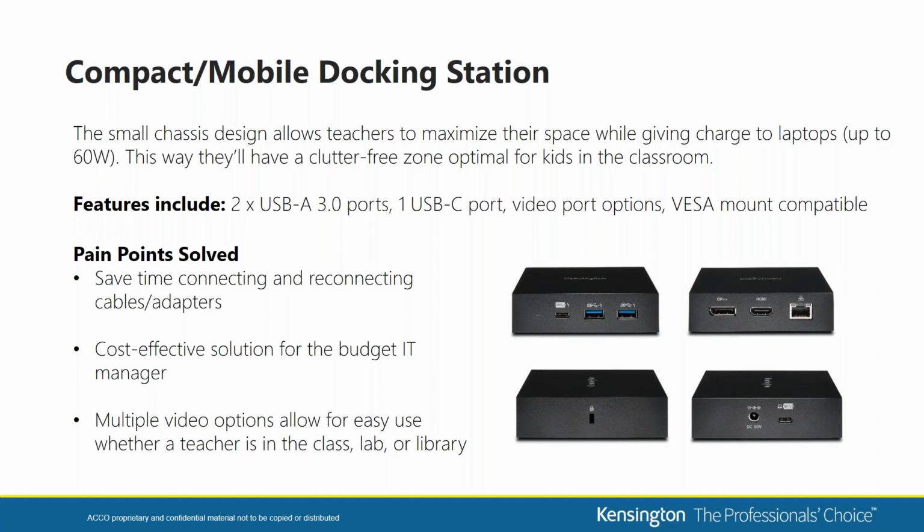And the one thing I also want to mention as well with these docking solutions is that you're now providing power on top of that, right? So now that power cord that a student has to lug around in their backpack, or even a teacher, they can now keep at home in their desks and save a whole lot of time and clutter on their desks specifically, and to have a docking solution that does all that for them.